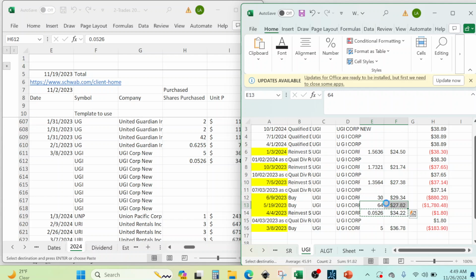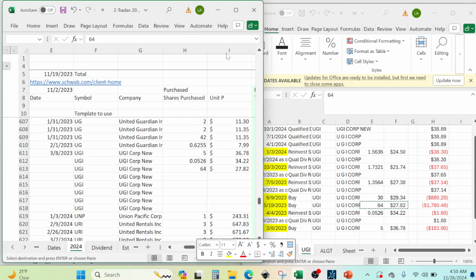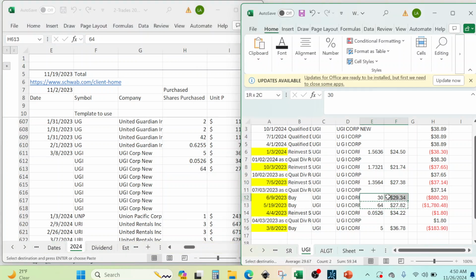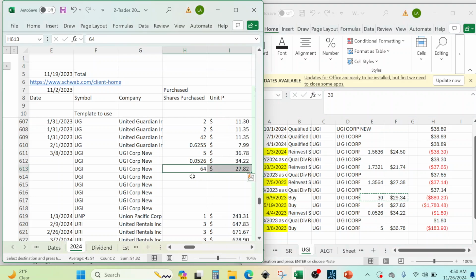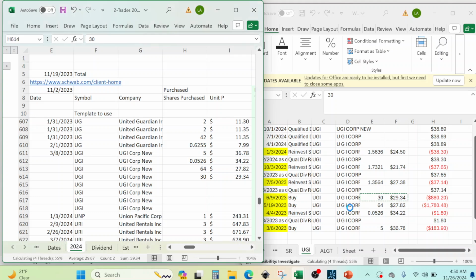Okay, let's paste value. Can you not do that? Okay, let's paste value. Let's copy this one, paste value. And the dates are 4/4/23, 5/19/23, 6/9/23.